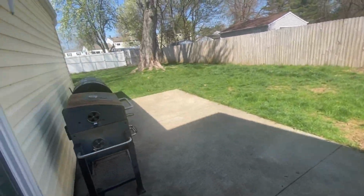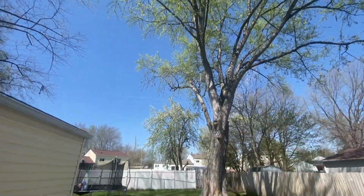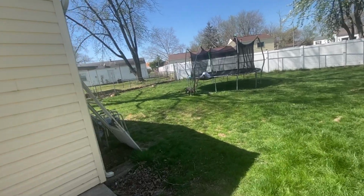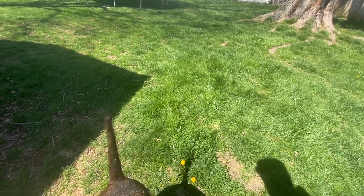Backyard was very surprisingly large. Look at this. Yeah, it goes way the hell back. Huge old tree in the backyard. Really beautiful. So it's already a fenced-in yard. Siding's in decent shape. Oh yeah, her dog came over and said what's up.